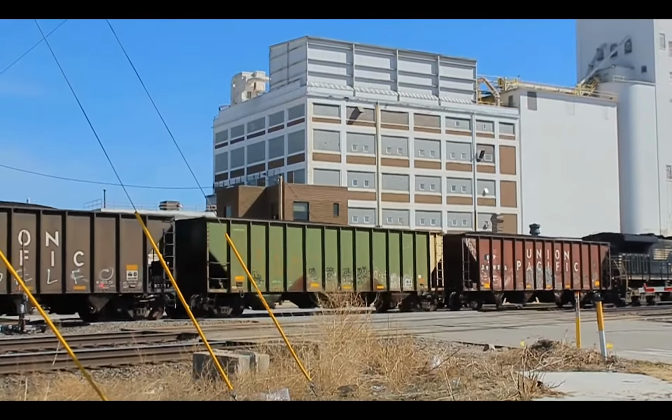Train hadn't budged. Then the train finally got on its way with several classic Missouri Pacific hoppers, something I've never seen on BNSF trains.